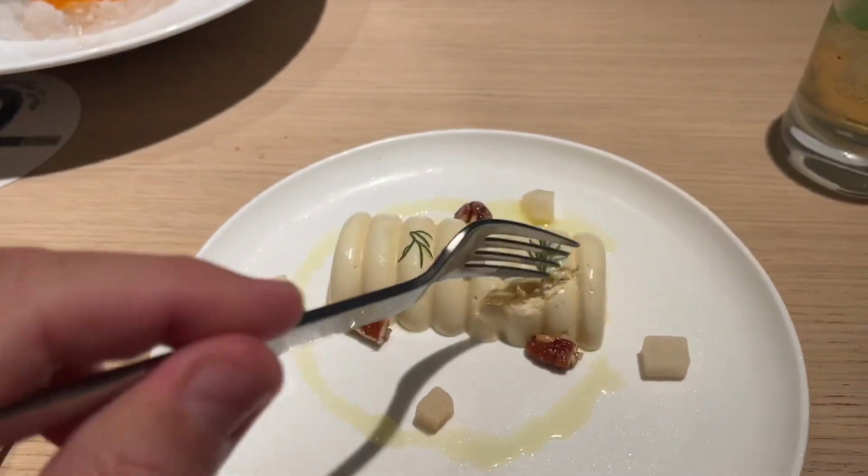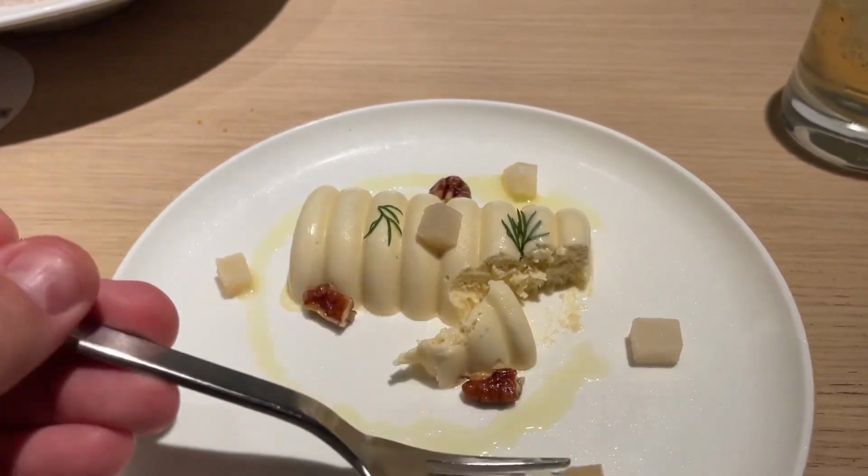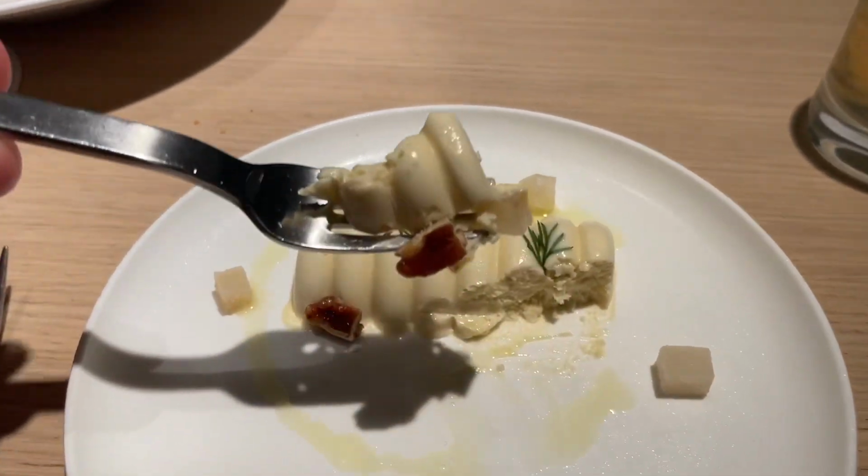He didn't like it. Let's try the blue cheese. Rob said it's cold, it's good. It tastes like blue cheese ice cream. Blue cheese ice cream. Must be delicious. Doesn't it taste good? It actually tastes good. And it's not as salty and strong as the blue cheese. It's kind of sweet as well. I have to say, this is surprisingly delicious.